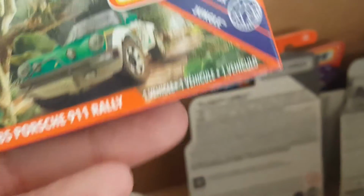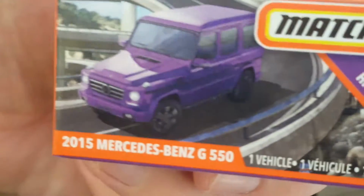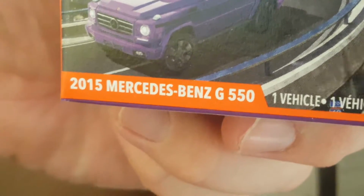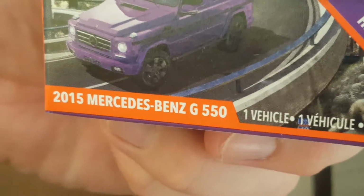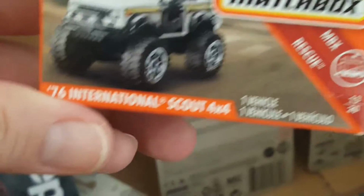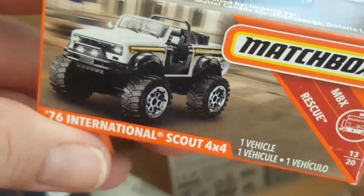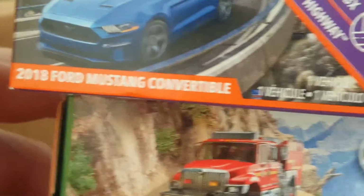Here's another Porsche, '85 Porsche 911 Rally. Now here we got one of these purple ones, 2015 Mercedes-Benz G550. Very cool. And we got another box here. Let's do the box first. '76 International Scout 4x4. We got a 2018 Ford Mustang convertible.